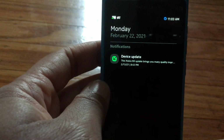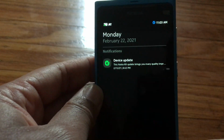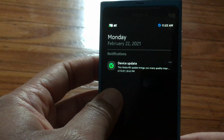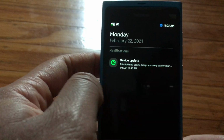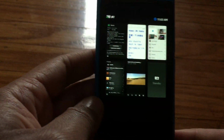The only way I can do that is to process the update, but I cannot process the update. The update essentially does not exist. The Nokia services that support this update are no more. So that is a problem unless I do some additional things, which I don't know if I'm going to do. Let me just show you also here.